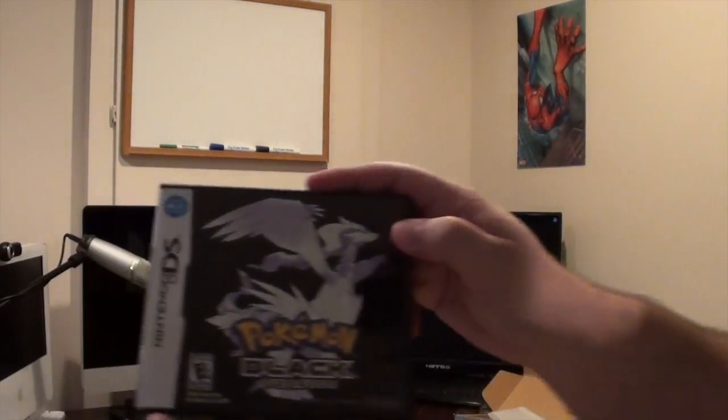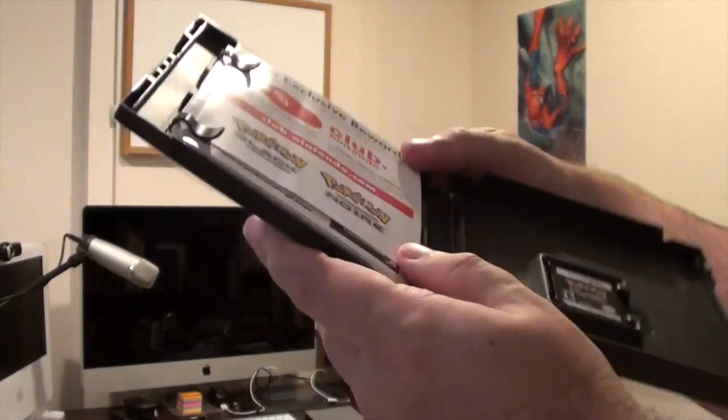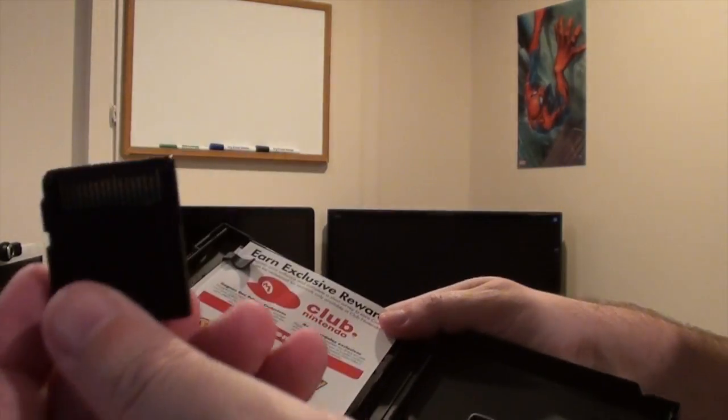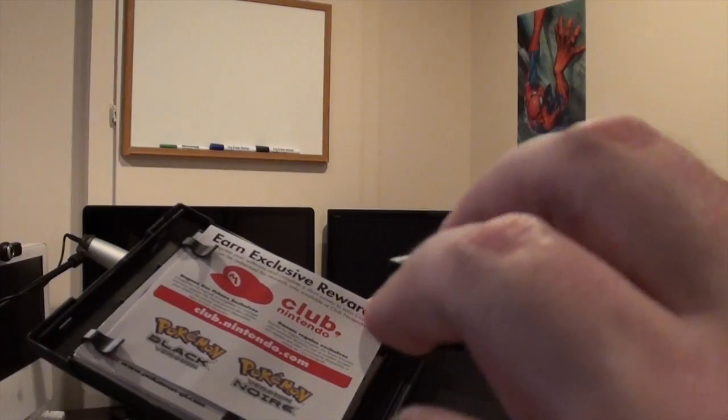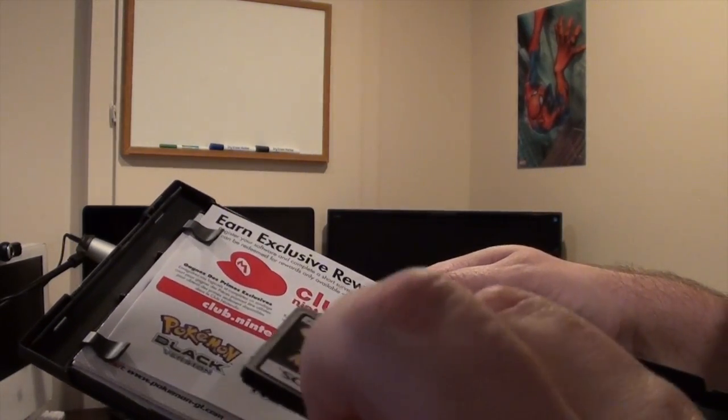So of course the other item we got was the black and white Pokemon game. I've already taken everything off. Looks like it comes with a ton of literature. That's fine. And then you have the little game in here. I've never actually looked at one. So the chips are on the bottom, it looks like, or maybe the top, depending on how you slide it in. It slides into the back.